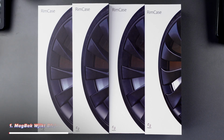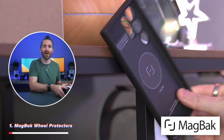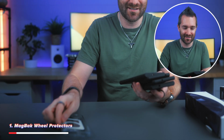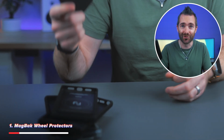Now, the first 2 are from a company called MagBack. And if you've watched any of my previous videos, you'll know that I have a MagBack phone case on practically every phone that I own. You know, iPhone 13, iPhone 14, S23 Ultra, S22 Ultra, Pixel 7 Pro, S23, and I love them.